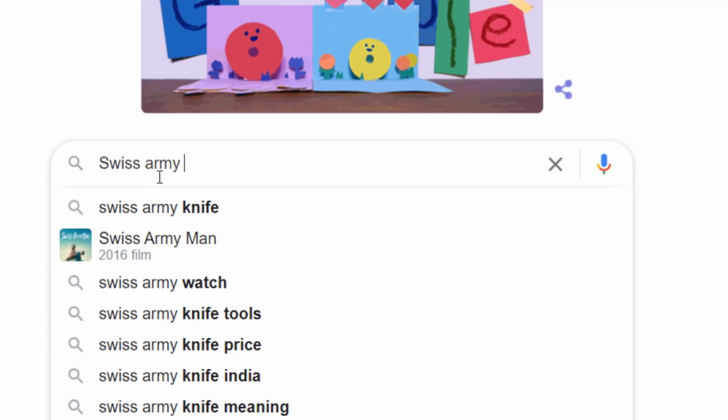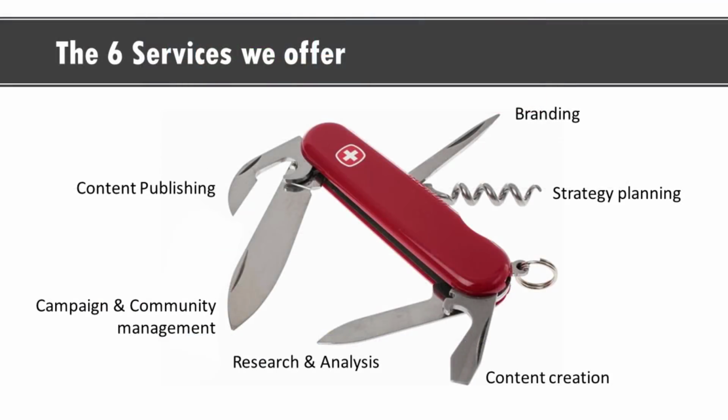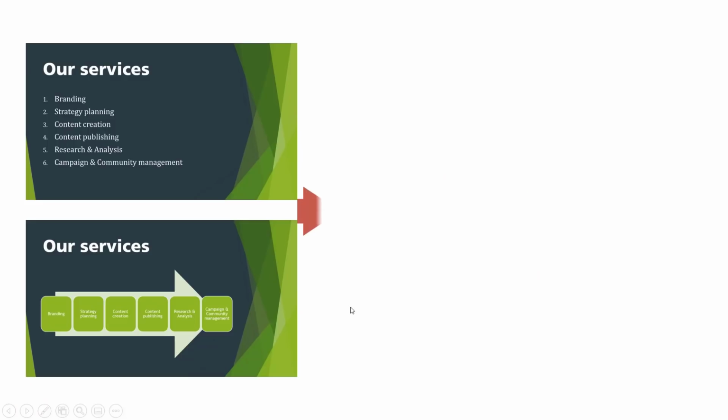So I quickly searched for the image of the knife and I made the slide. The slide instantly looked interesting and memorable. Here is a quick comparison with the earlier two options. But the slide looked too cluttered. To make it look clean and elegant, I added custom animation to the slide.